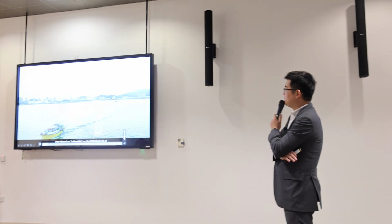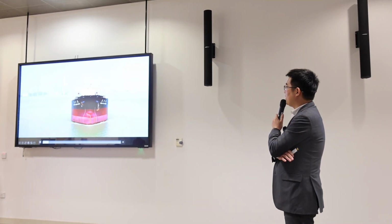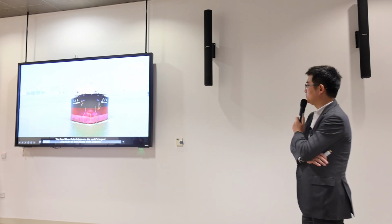This is Zhuhai City. The Pearl River Delta is home to the world's largest population of the Chinese white dolphins.